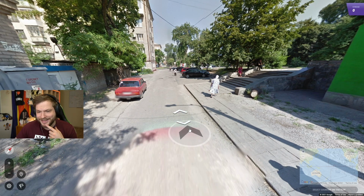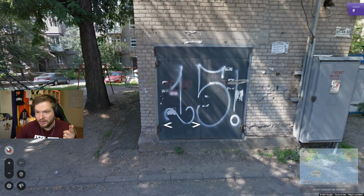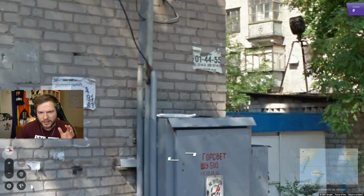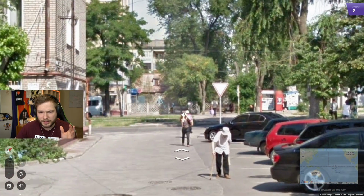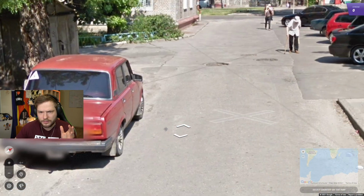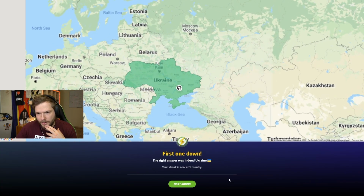We have a red car. You can see a red blur on the Google car, which most of the time would indicate Ukraine. We have some Cyrillic. From this I couldn't tell if it's Russian or Ukrainian. There are some unique letters in Ukrainian, but I don't really see them here. And in parts of Ukraine they do speak Russian as well. But yeah, I would say that this is Ukraine, just purely because of the Google car. I don't see anything particular on the plates there. So yeah, this is Ukraine.